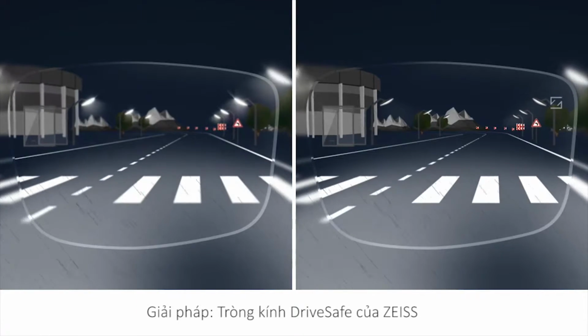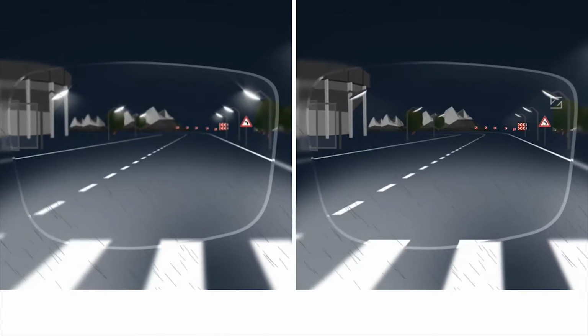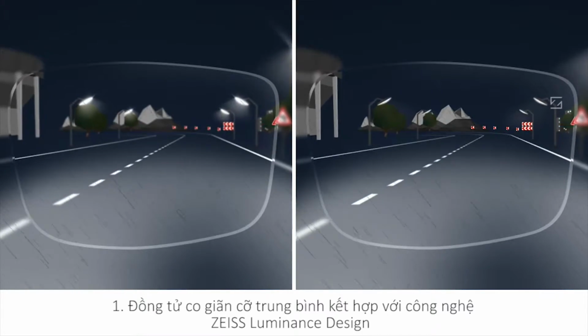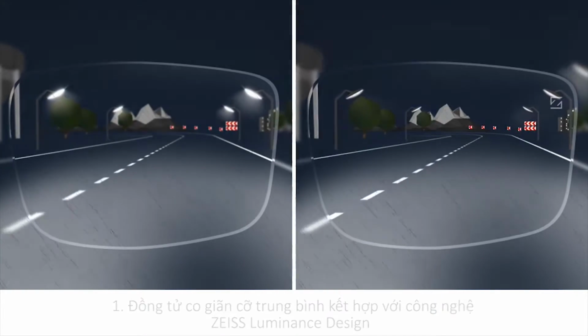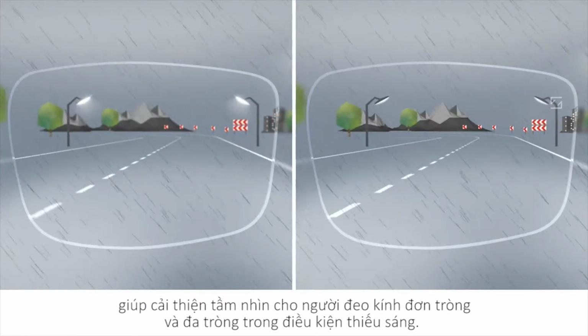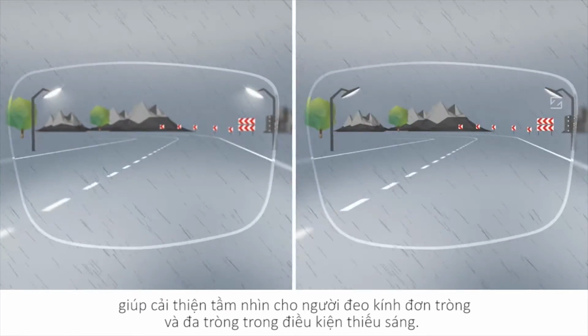The solution: Zeiss Drive Safe Lenses. First, the special Zeiss luminance design technology incorporates the mid-size pupil. This enhances vision for wearers of single vision and progressive lenses in low light conditions.